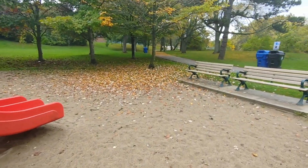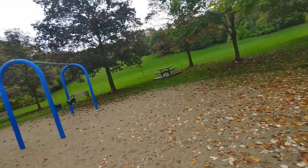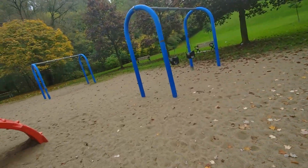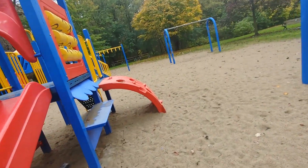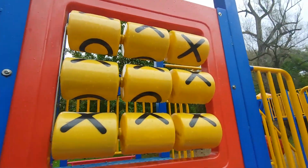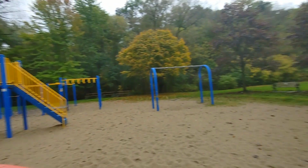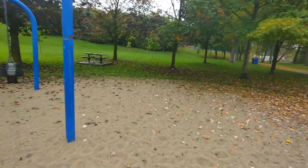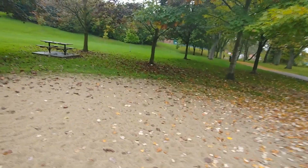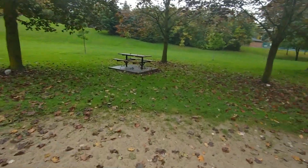I'm so glad that I found this. I'm so glad that I came out today. And you know what, because it was raining earlier in the morning and last night, nobody else is here. It's kind of nice because then Matthew has a whole playground to himself. Oh, so cool. All right, I know it's a playground. I know that you've seen playgrounds before. You've probably even played in playgrounds before.